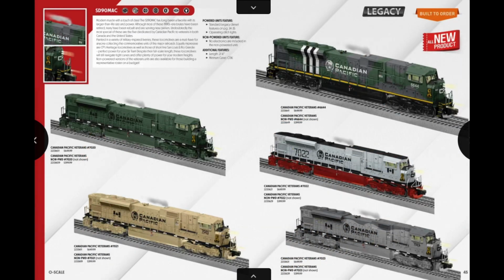Here we have a return also of the Legacy SD90 Max. All of these are Canadian Pacific engines in different veteran schemes, and they all look pretty sharp, I have to say. So again, definitely a lot of different choices to choose from if you collect modern diesel locomotives, especially big diesel locomotives like these.